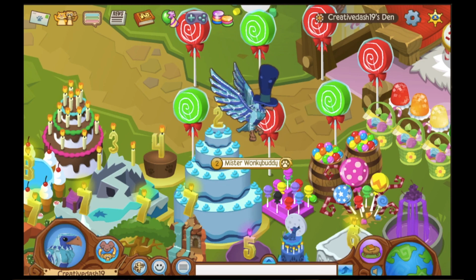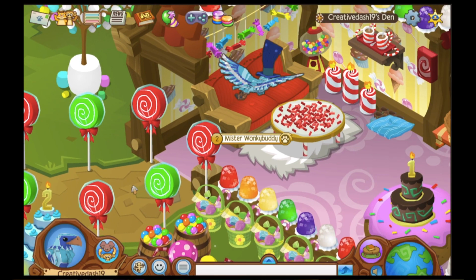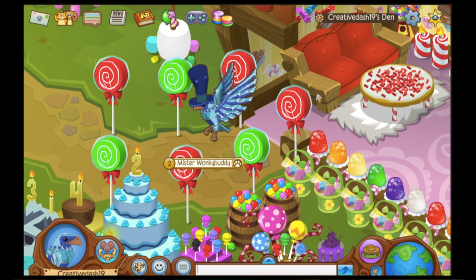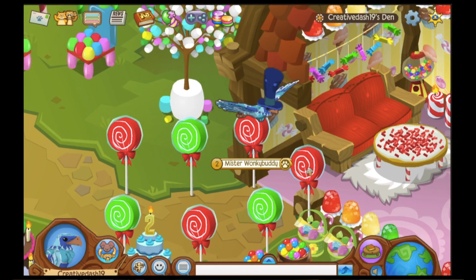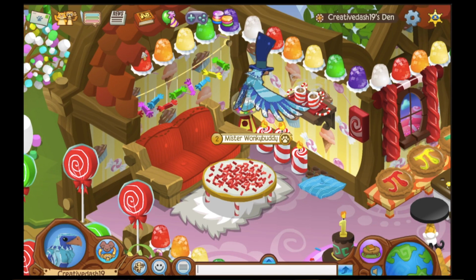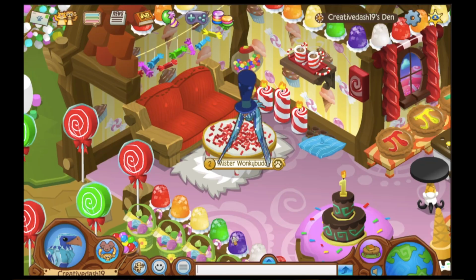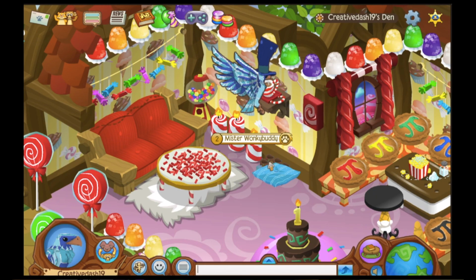Okay guys, so as you can tell in this den, there is a lot of stuff to go over, so let's just start inside. So, let's go outside. As you walk inside-ish, there's these lollipop things that I've had for the Christmas den. And yeah, so we got this couch, we got some gumdrops up here and down here. We got a lot of Christmas-themed items.